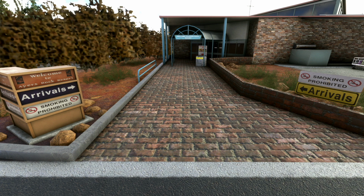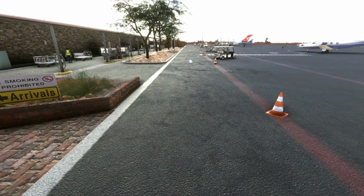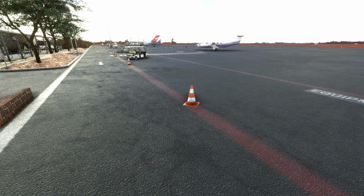Today I'm going to do two reviews. As you guys have seen, I've been to this airport before. We're going to do the Ayres Airport, and I'm going to do the Asobo, which is all the way over there. I'll show you when I get a bit closer. The L39 Albatros.